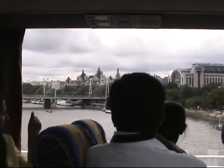On the left, you can see Westminster again. Westminster is much younger than the city, founded 1,000 years ago. You get a great view there again of the Houses of Parliament and the London Eye.